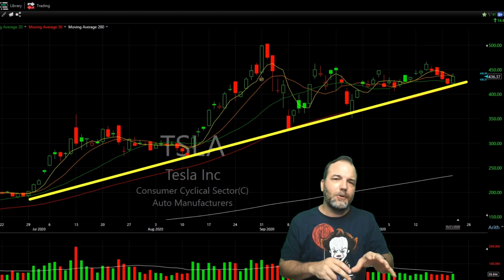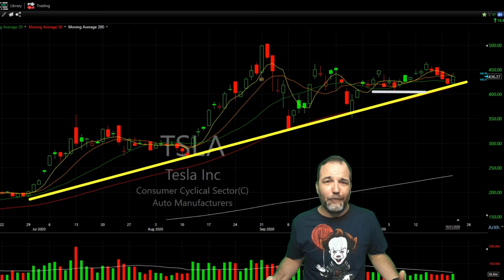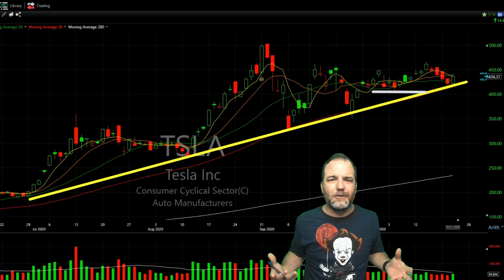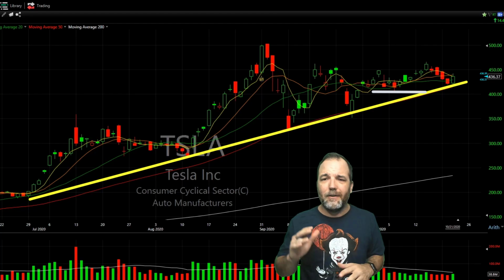I would use a stop loss below the October 6th lows. That's going to give you about 405.90. That's what I would use as my stop loss. And then you can write it up with the target being new all-time highs around the 500 area.